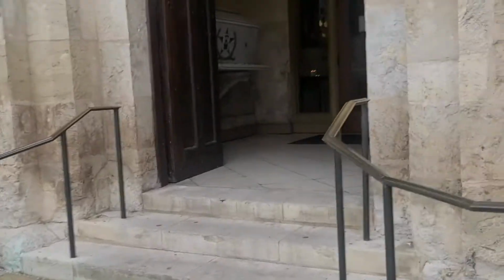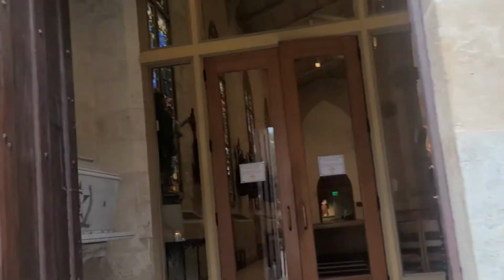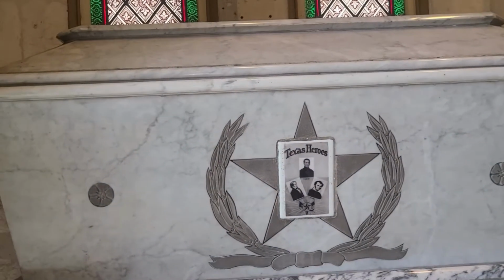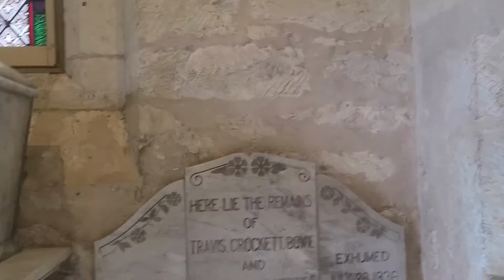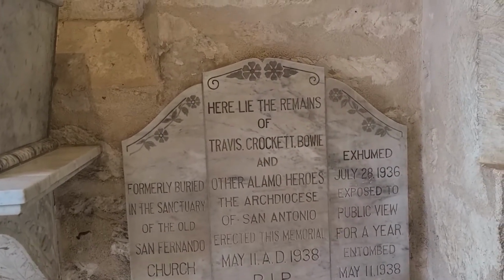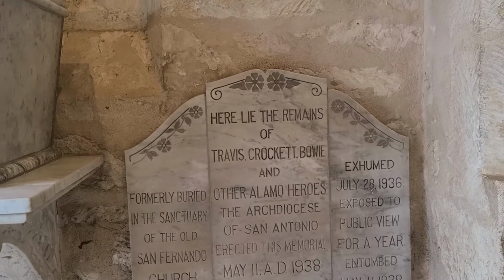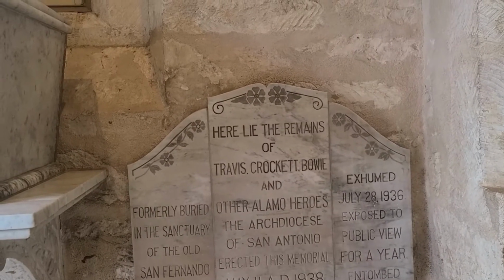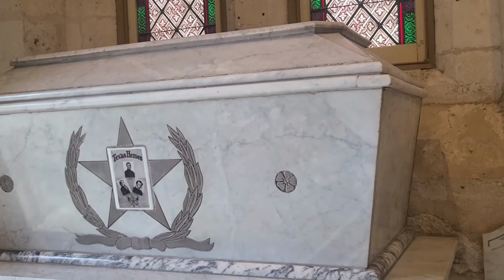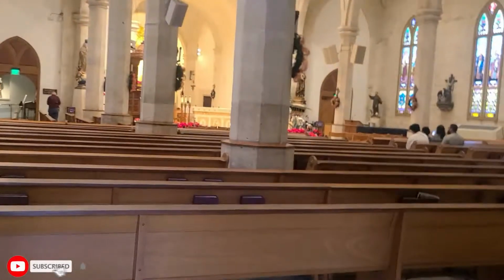See guys? Alright, so we are entering here now into the cathedral. Oh, these are the Texas heroes. Wow. Here lie the remains of Travis, Crockett, Bowie, and other Alamo heroes. Right here, guys. Now let's head inside. Let's go inside.